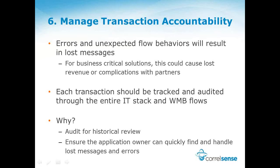So eventually you'll have a historical repository with all the transactions that you can use for auditing on one side, and on the other side, if you do have problems, you'll be able to search for the specific problematic transaction, see the end-to-end path of that transaction, and figure out where across the entire stack the transaction failed. Again, it's about the critical business transaction that the WMB facilitates.